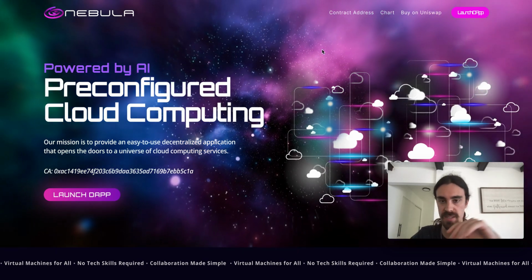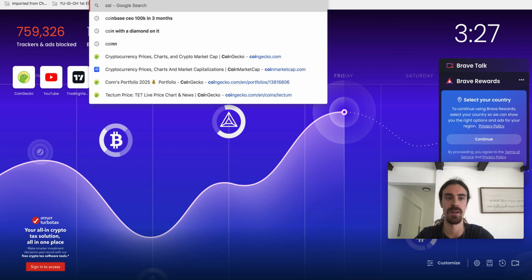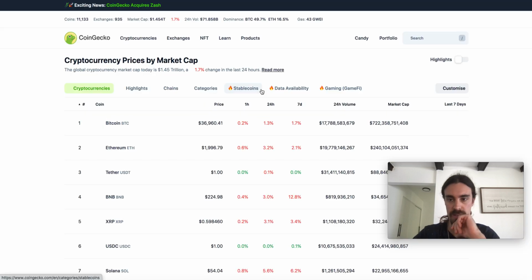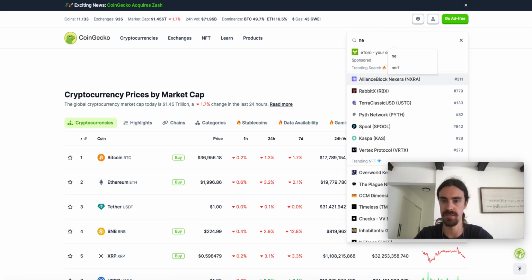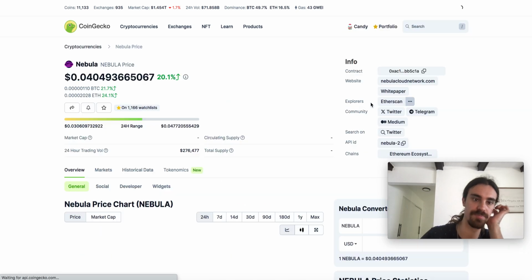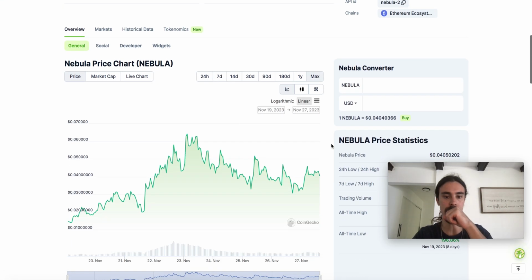So nebulacloudnetwork.com, that is their website. So let's go to CoinGecko here too. CoinGecko.com, and we're going to type in, the ticker is literally Nebula. And yeah, it's none of these, it's the bottom, Nebula. So it's up 20% right now, actually, which is wild.